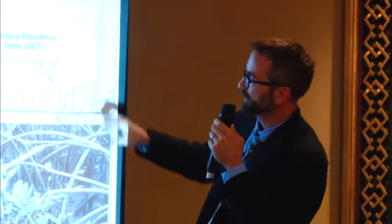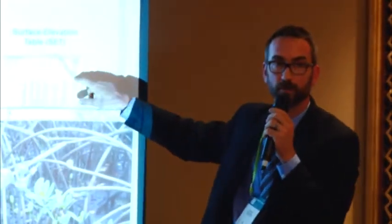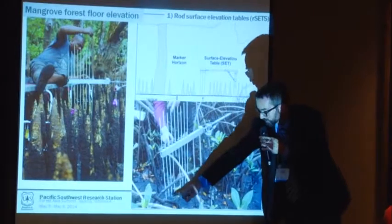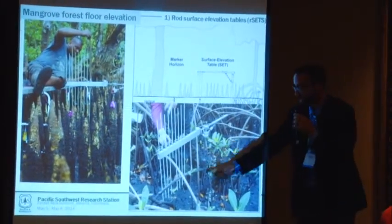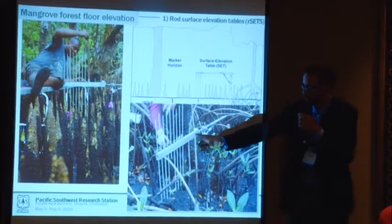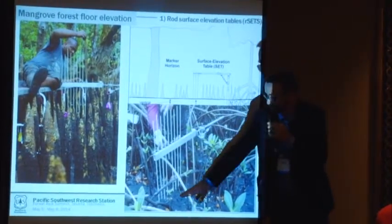And you go out periodically and attach this RSET arm to the top of your RSET rod. And there are fiberglass pins that you slide down and that rest on the surface of the mangrove. And then you measure, because this rod is fixed now, because you've driven it down to a point of refusal and you've concreted it into place, this is a fixed distance. And so you measure the distance between the arm and the mangrove.